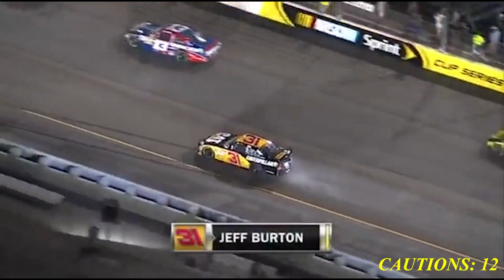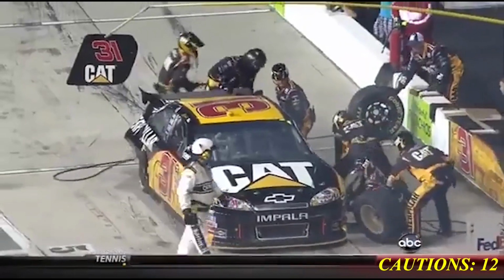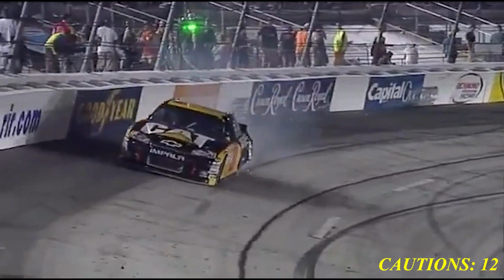Caution's just come out at Richmond. You can pretty plainly see why. Jeff Burton, flat tire and into the wall. And pit road is open for the lead lap cars. Carl Edwards leads them in. Jeff Burton bringing out caution number 12 in the race. A look at what happened to the Virginia native. It wasn't fun. We'll be back for the restart.